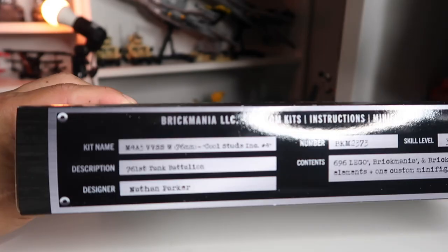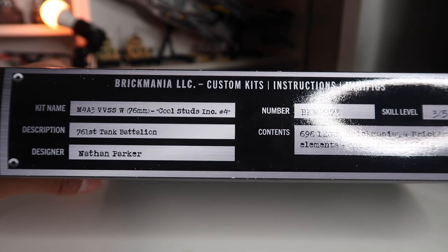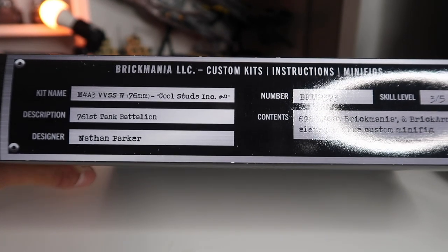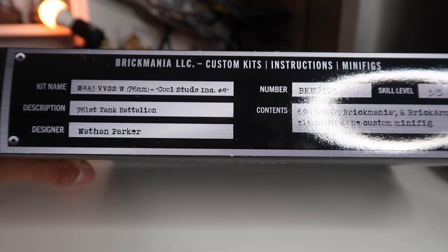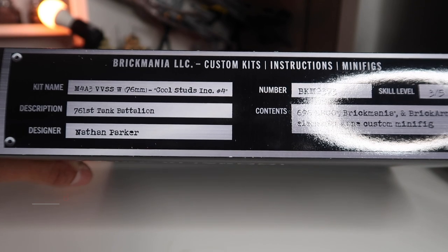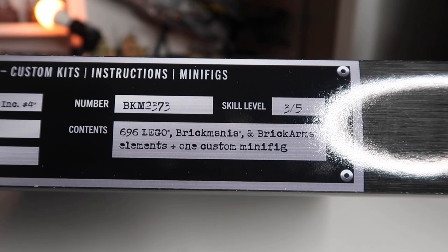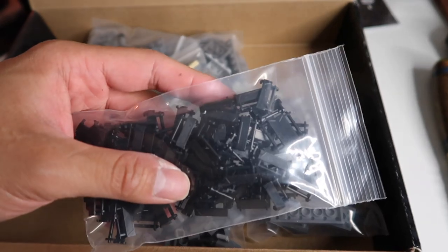Monochromatic image, vehicle plate. This is Brickmania's M4A3 76 W VVSS. 76 millimeter, Cool Studs Ink number 4, designed by Nathan Parker, or Sergeant Nate on Instagram. This set contains 696 Lego, Brickmania, and BrickArms elements, plus 1 custom minifigure. Brickmania box, blueprint instructions. Well, I haven't touched tank treads in a minute.